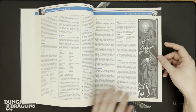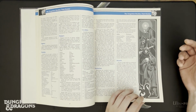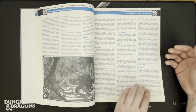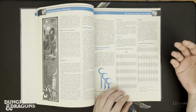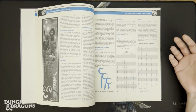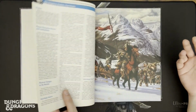Originally, the Forgotten Realms campaign setting box set came out in 1987. It was written for 1st edition. I've also looked at it as part of my unboxing video from last year. And because 2nd edition came out in 1989, there was only a 2-year period where that box set was current. So by 1989, that box set was already made redundant.